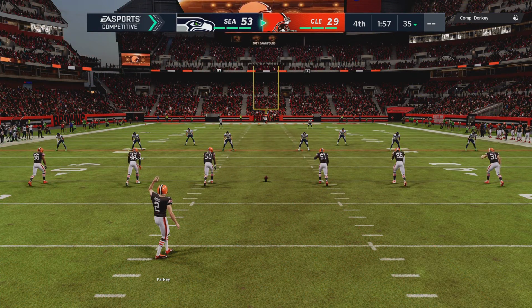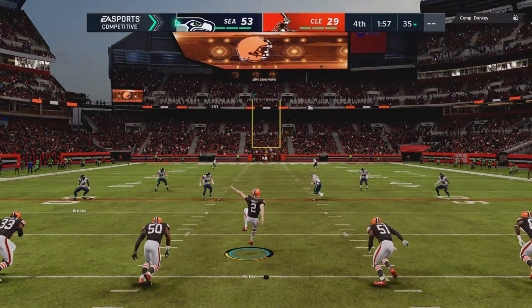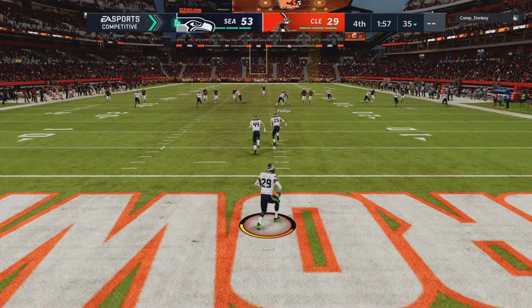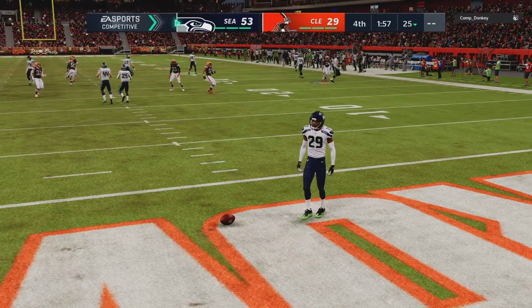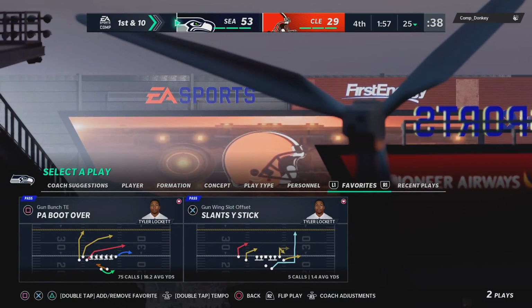Cody Parkey set to kick off. Now after the score, it's Parkey on to kick it away. This taken in about 4 yards deep. And this will come out to the 25 as Reed opts for the touchback. 25-yard line.